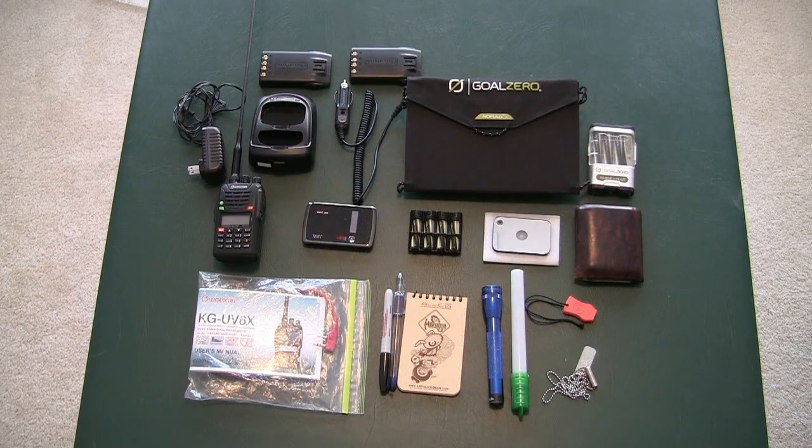Communications is still the same. The differences are in the power for some of the devices. Now I have my Goal Zero Nomad 7 solar panel, plus the power adapters to recharge my radio and phone. So I still have my Wouxun radio, but I have the adapters and I have some extra batteries for it since I plan on being out longer.